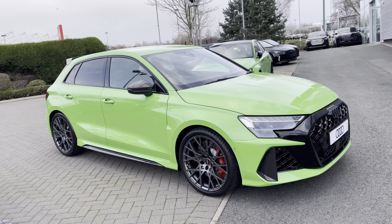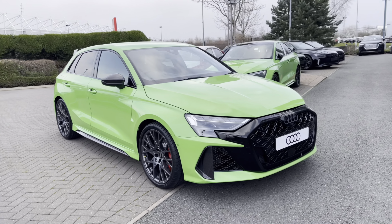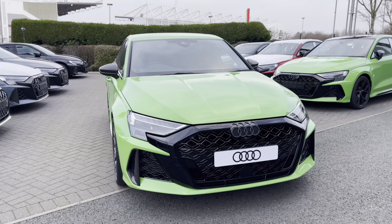This brand new Audi RS3 is now available and on site. For more information, please contact our sales team today, who'd be more than happy to help.